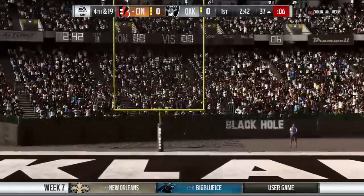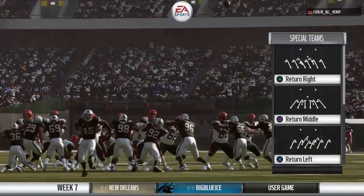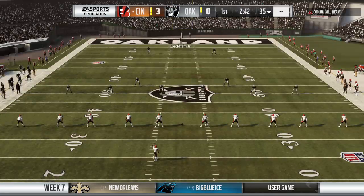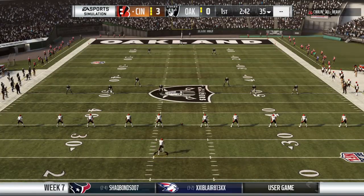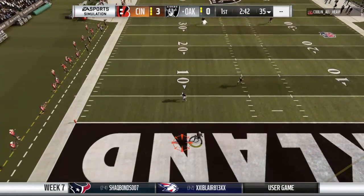And his kick is good. And the Bengals are on the board first here. It's 3-0. These kickers now, it's like we take them for granted. Kicks like that used to be such a big deal, and now you just expect them to make it. Yeah, you're exactly right, and we shouldn't take them for granted, but I have a theory about it. You want to hear it?